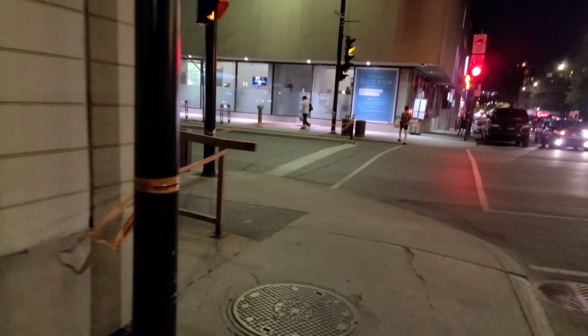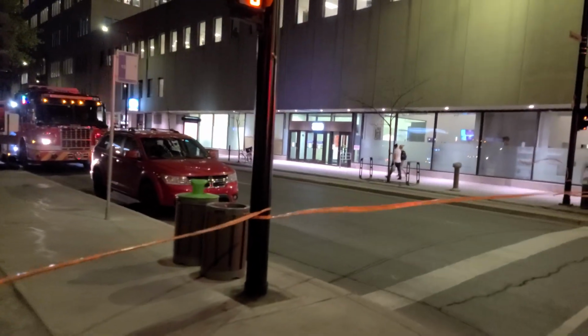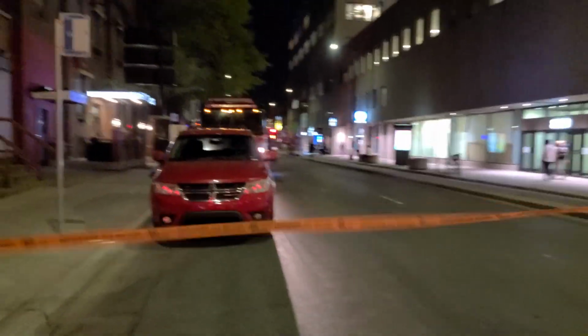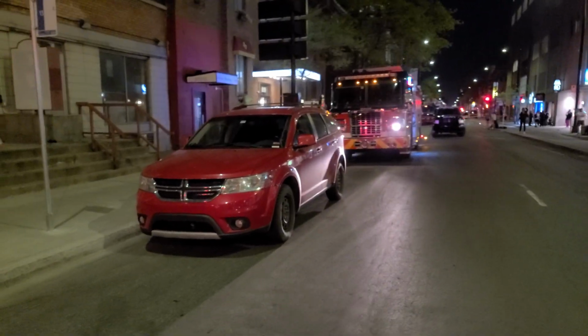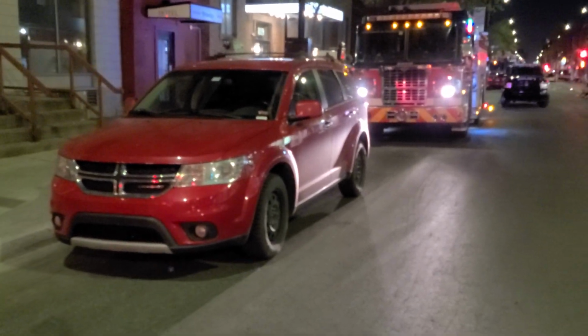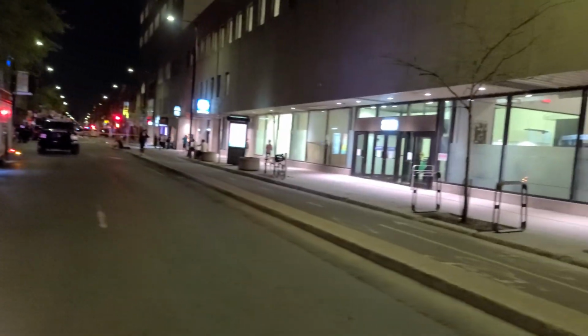So when we turn the corner here, we should be able to see some more vehicles, and in addition to that, we'll be seeing our command post unit very shortly as well. This here is actually, I'm not going to say undercover, it's an unmarked fire vehicle. I think it's one of the chief vehicles. So we'll work our way down here.